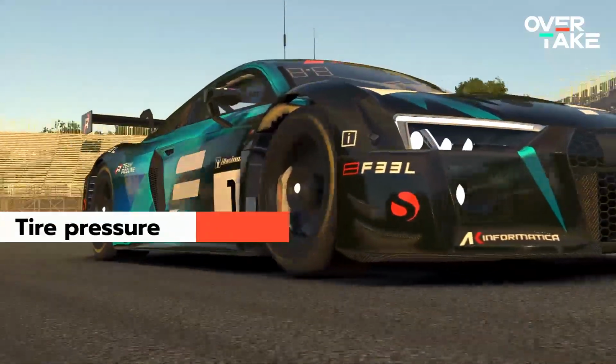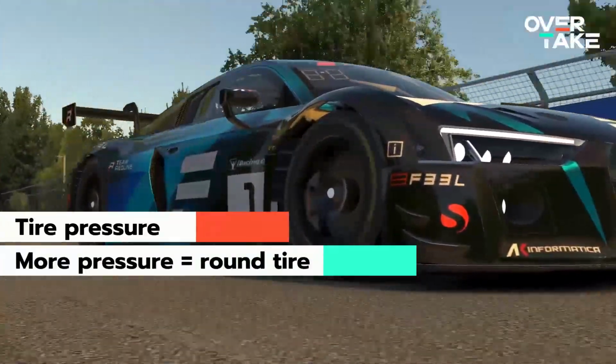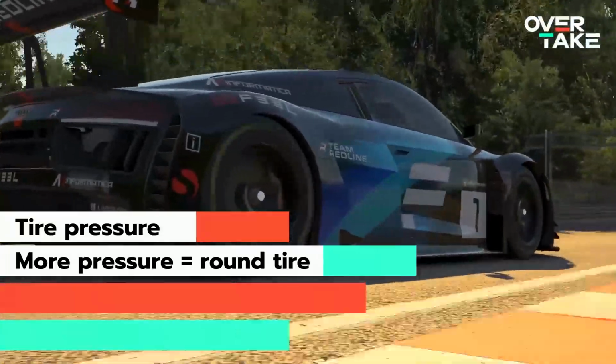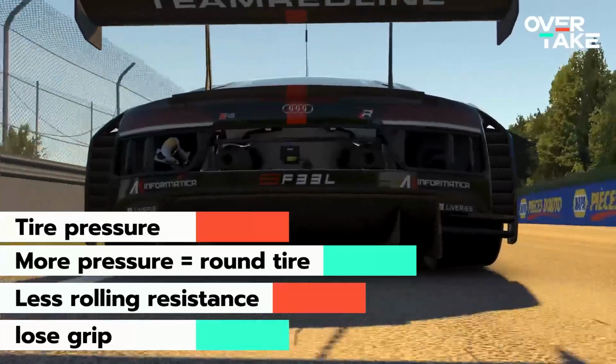The tire pressure influences a car's performance a lot. More pressure means a rounder tire. Although this sounds like a great thing at first, it may raise issues. You have less rolling resistance, but at the same time you also lose grip. The right balance is key to success, but to get there you have to drive and experiment.